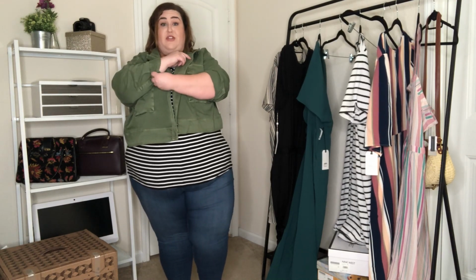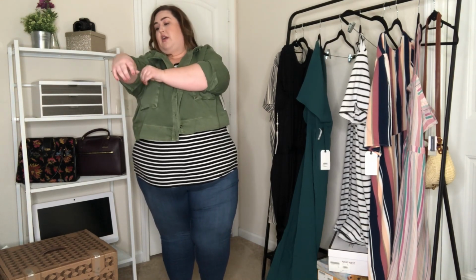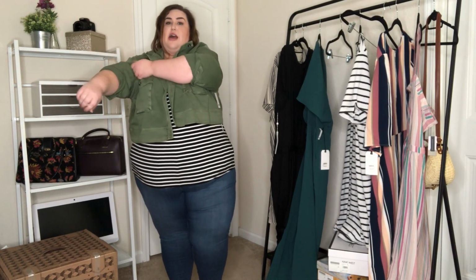I have a mirror over there, so if you see me looking over there. I will say this fabric is kind of heavy. That's my only concern for spring: how long would I be able to wear it?